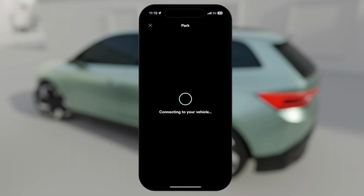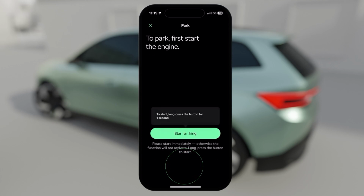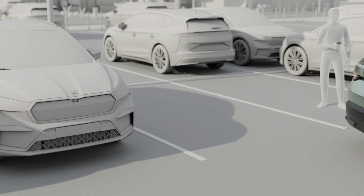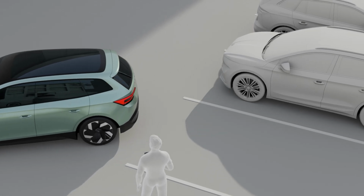Tap Start Parking and confirm, then tap and hold the Park button in the app to keep the car moving. If you let it go, the parking process will stop for safety reasons. The car can now park itself, moving backwards and forwards as necessary.